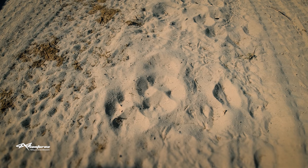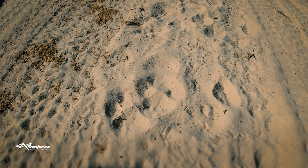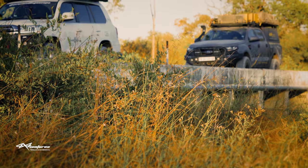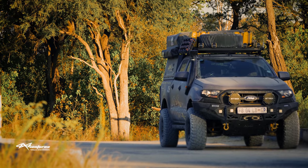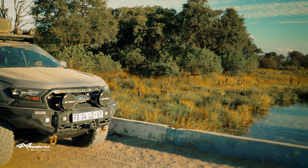So that's lion spoor, and it looks like a big, big male. The strange thing is, we're not even a kilometer away from the village. I think it's absolutely magic, eh? It's so fantastic to see how full the Khwai River is. Just to think where this water travels from, all the way from Angola. And it's so green. The bush is absolutely alive. Just really happy to be here, mate.